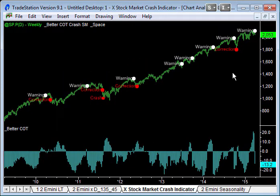I'll reference this crash warning indicator's free code on the site, and quite a lot of work has gone into the feature article on this. I updated it yesterday after this signal went off. So this is just a weird anomaly.